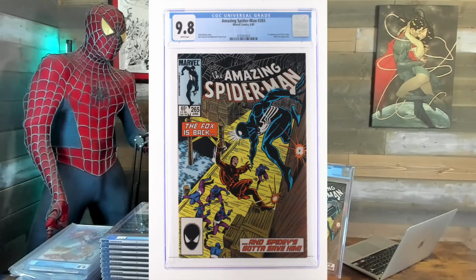Nothing really spectacular. The thing that sucks about these books is if you send them in hoping to get a 9.8, for example, this book right here. Well, this is actually a poor example. 9.8, 279, first appearance of Silver Sable. Obviously, that's a key book. But something like this, right? This is not a key book. Fire Lord appears, a whoop-de-doo.